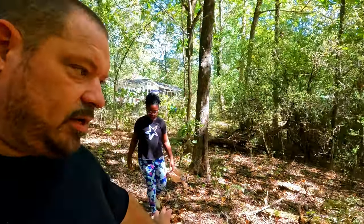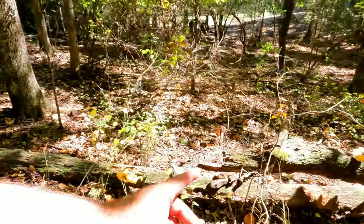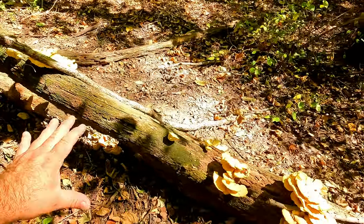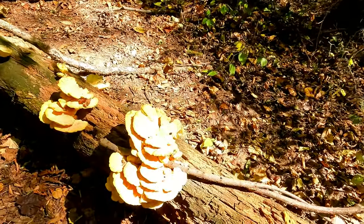Watch your step. Come on over here. I'm gonna show you the chicken of the woods. It's not what you think. It's not chickens in the woods, folks. There's another name, Laetiporus or whatever. But look, that's chicken of the woods. Do not kick them. Do not touch them, okay? Look how pretty this is.